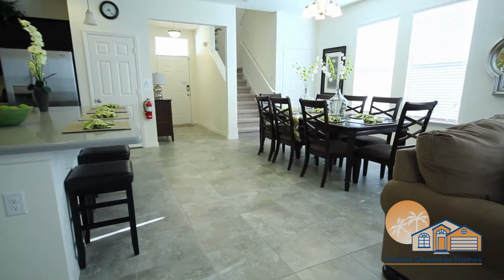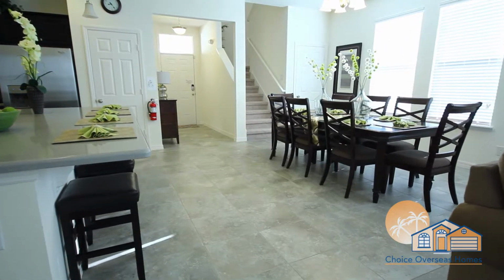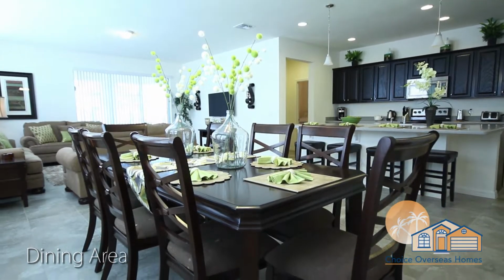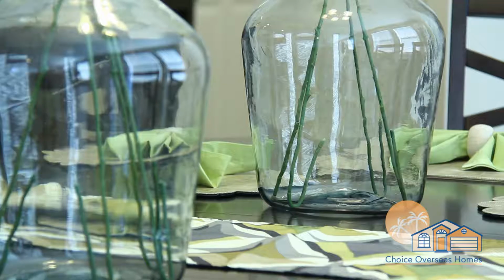Our tour begins with a walk through the front door into our great room, which houses our family room, kitchen, and dining area, which seats up to 8 guests.